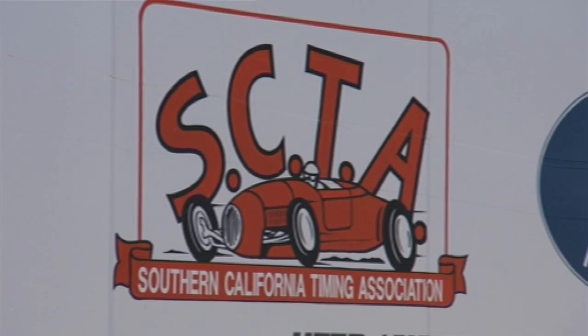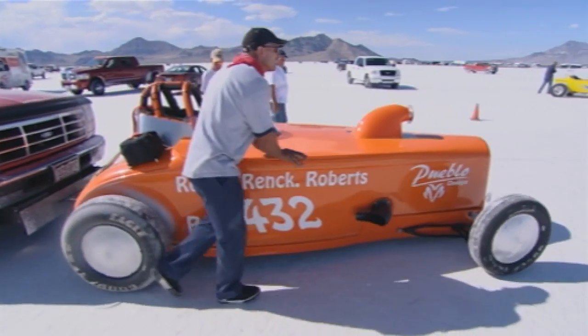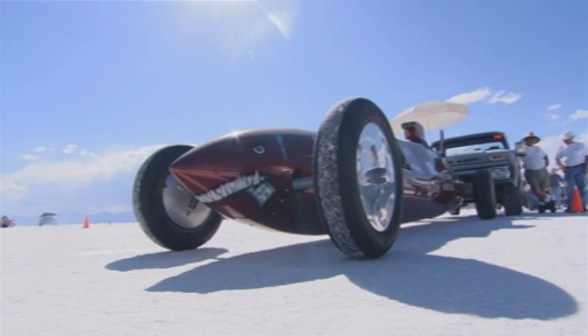There's a distinct difference between the way the South California Timing Association or the Bonneville Nationals organise the event and the FIA timing. For instance, the Bonneville National people run in the same direction one day and then the next day, whereas for FIA you have to run out and back of the same mile within an hour, which is the classic record breaking scenario.